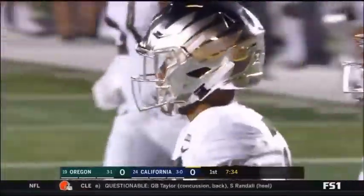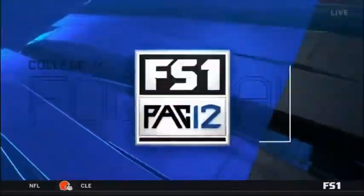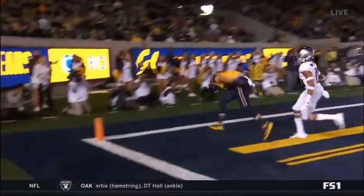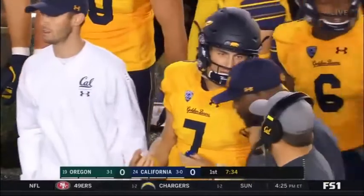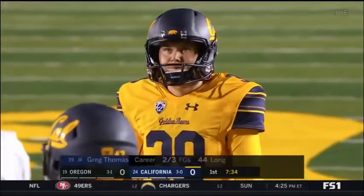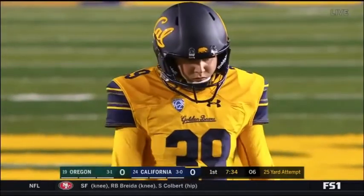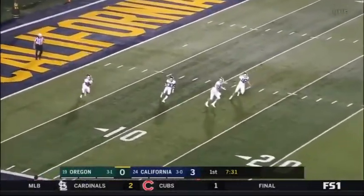Well, I'd do that too after what Stanford did to Oregon down the stretch, throwing the ball up and making big catches with Parkinson and Arcega-Whiteside. Coach Wilcox thinking the same thing, but this ball was errant. Out of the reach of Bunting, so now it'll be a field goal attempt here for Greg Thomas from 25 yards. To give Cal the lead here, it'll be Tony Brooks-James from the 3.